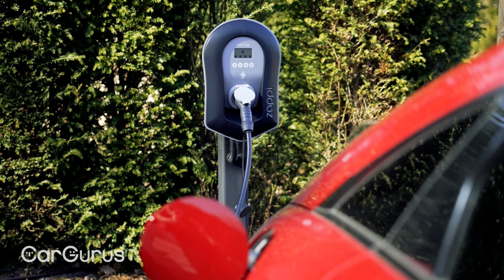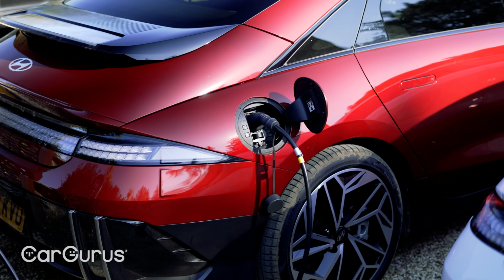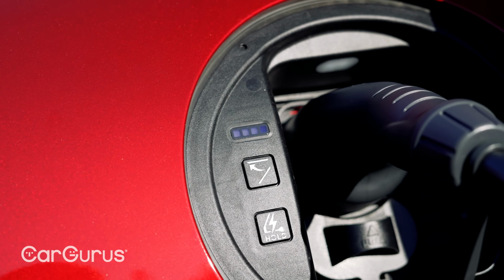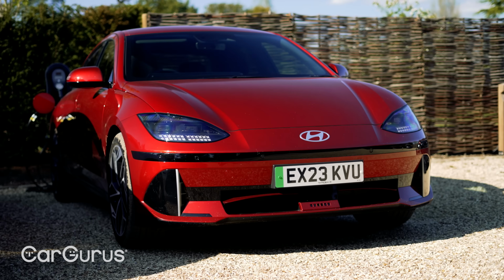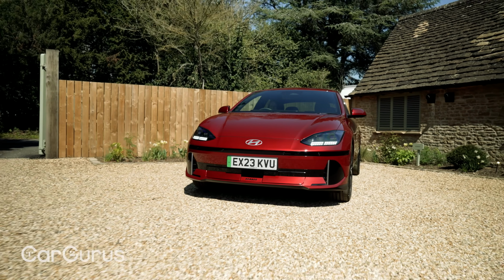Praise be. An 800-volt electrical system allows charging of up to 220 kilowatts, so if you find a powerful enough charger and the right conditions, you can have a 10 to 80% top-up in under 20 minutes. Plug into a standard 7 kilowatt home charger and you'll have a full battery in under 12 hours.